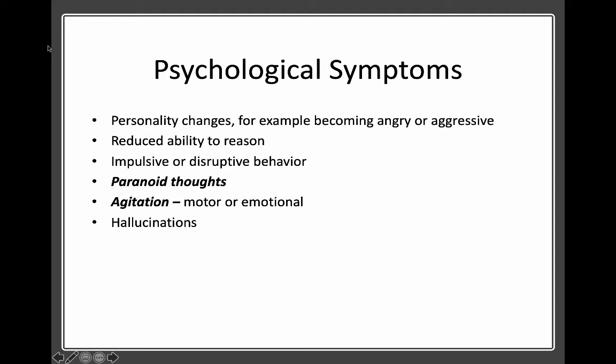People suddenly want to go out, or people ask for food and then suddenly get up in the middle of the meal, leaving their food on the table. They may experience paranoid thoughts where they believe that you or other people are there to harm them. They may have agitation. Now, agitation doesn't necessarily mean anger, it means unrestrained energy. And that agitation could be emotional, like anger, but it could also be motor agitation, such as limbs that are tremoring or moving without control.